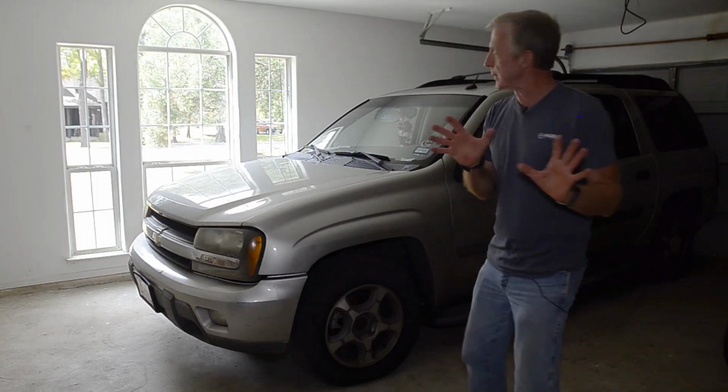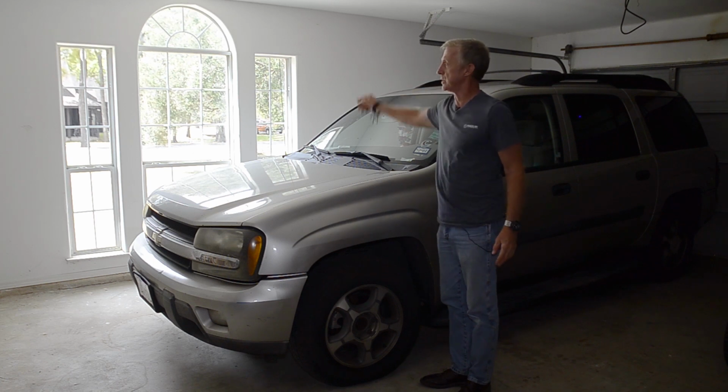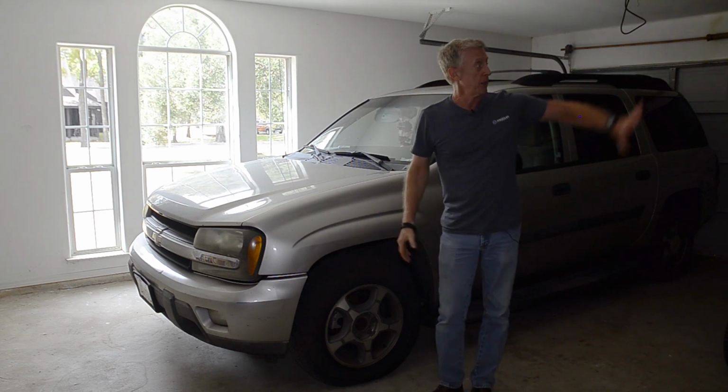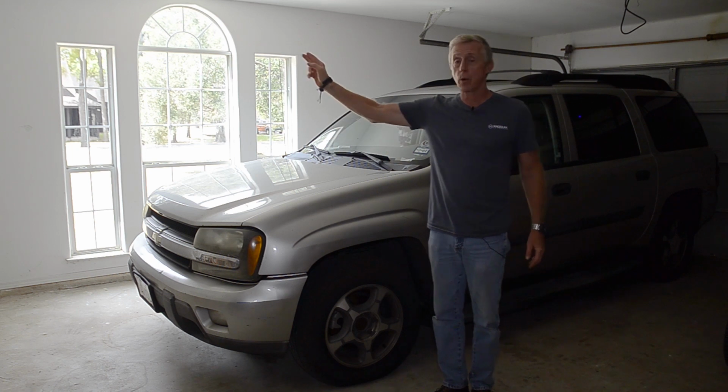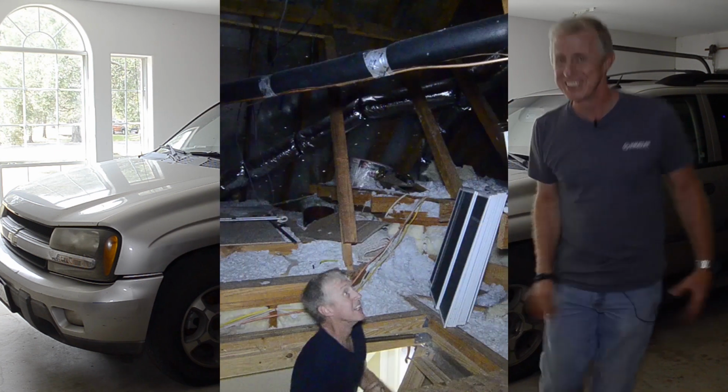Oh, before we leave the garage, I want you to notice that this is a completely finished garage with its own window and stuff. Some cabinetry up here, some shelving up here, and the door that goes into that bathroom is right here in the corner. So now, come on.